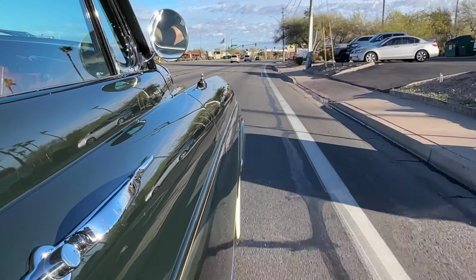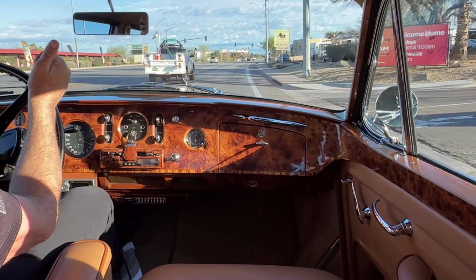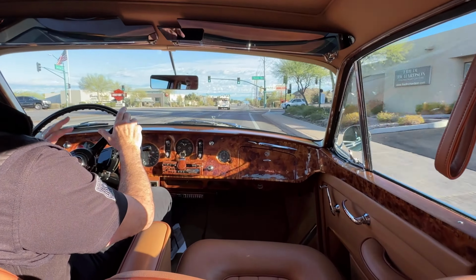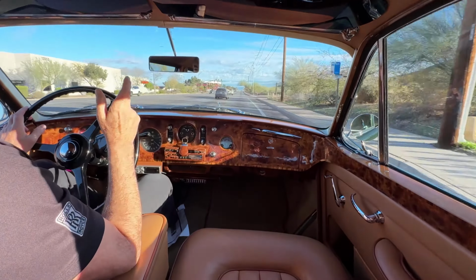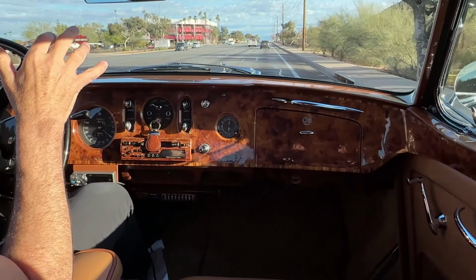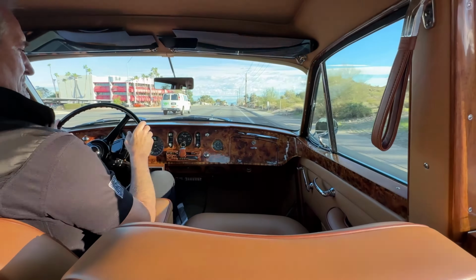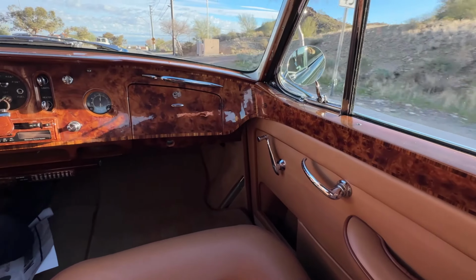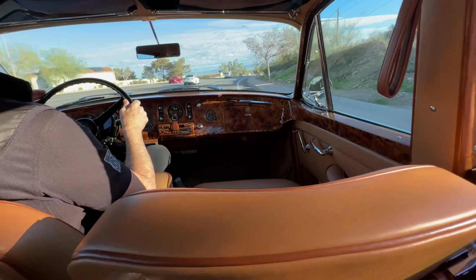So importantly, this is a left-hand drive S1 Continental that was ordered new with power steering. So it's super easy to steer. And in 1957-58, that was relatively rare as an option. But also very importantly, this was ordered with high capacity air conditioning. So you have most all of the real luxury appointments: the power steering, power brakes, air conditioning.